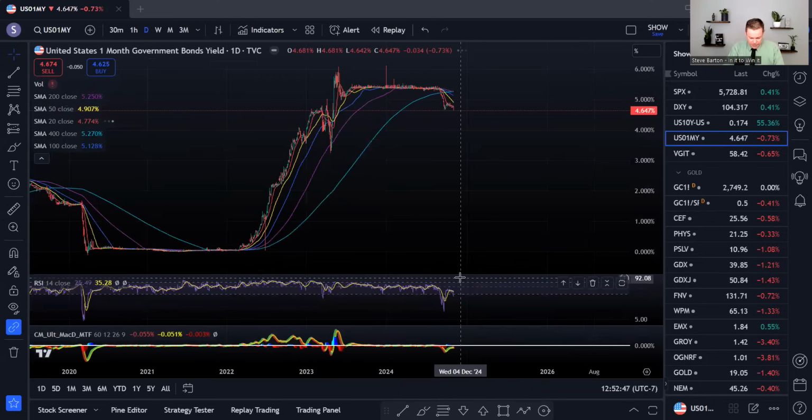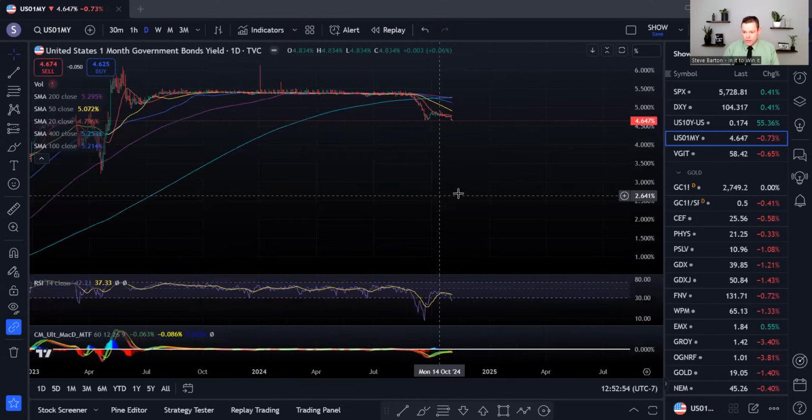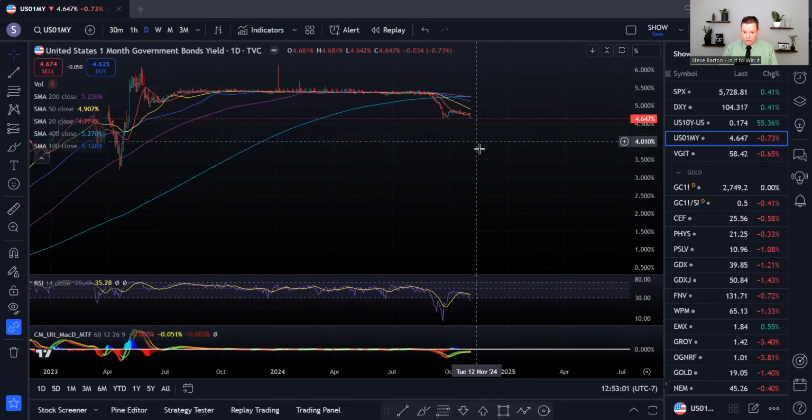All right, 1 month treasury is down 2.2% for the week. So now 1 month treasuries are only paying 4.64%. So the Fed's got their meeting in 4 days. This should drop out of the sky and get lower here shortly.